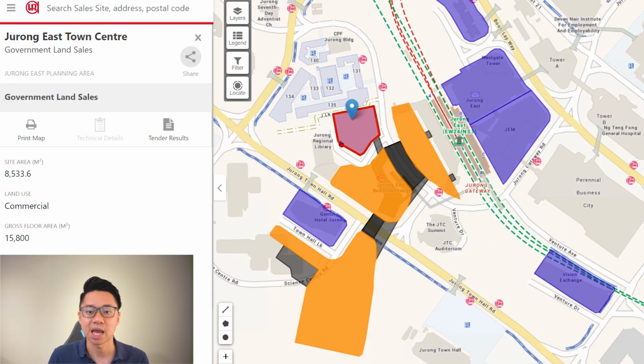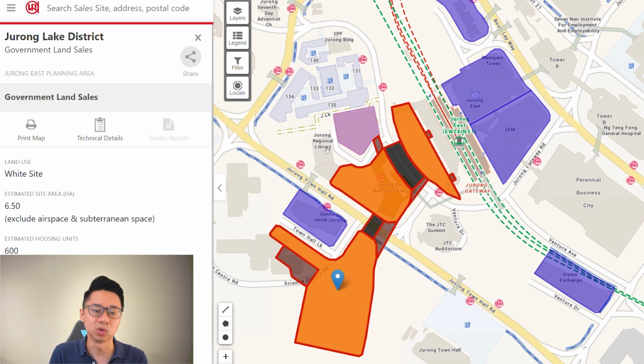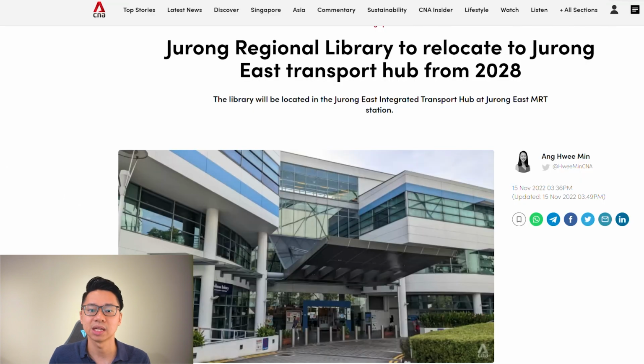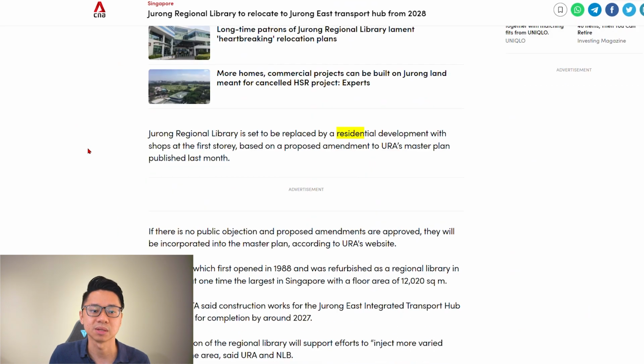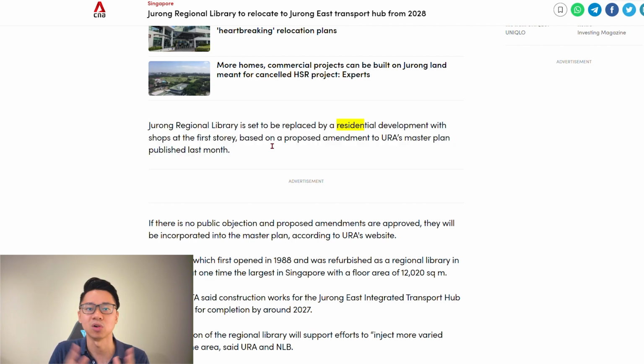Here is Jden, and remember that these 3 white sites are released for sale to a master developer. Also, this is currently Jurong Regional Library, right beside Jden, and the government announced last year that the library will be moved to the Integrated Transport Hub. And this land plot will be replaced by a residential development with shops at the first story. Jden is unfortunately right smack in the middle of all this action.